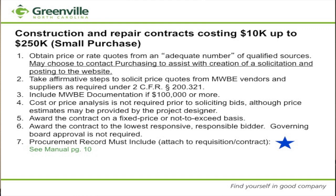And of course, as usual, our practice is to go the next step, which is to go through the sealed bid process and do a public bid opening. All of that is absolutely fine because that's even more restrictive than what's required. But here is what the minimum is. We are also going to ensure that we award those contracts on a fixed price or not to exceed basis. A cost or price analysis is not required at this particular juncture.